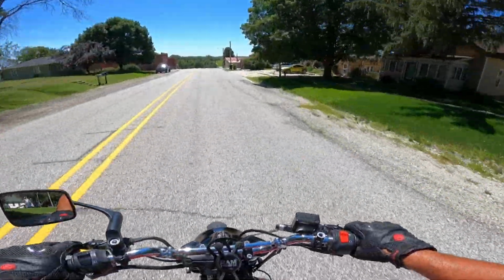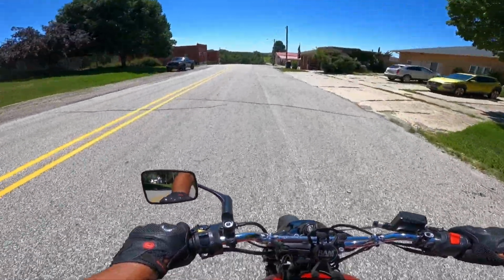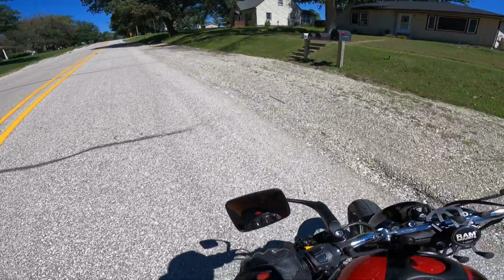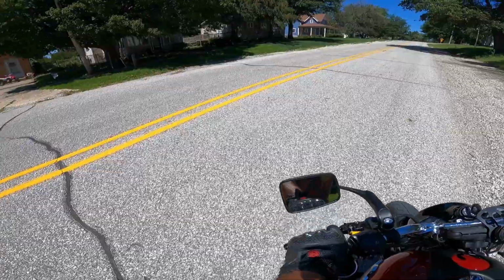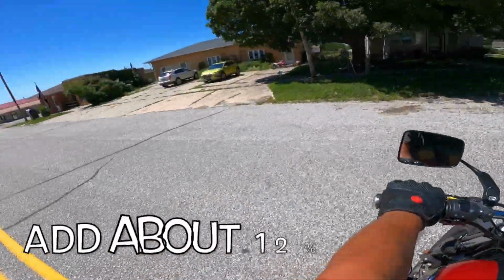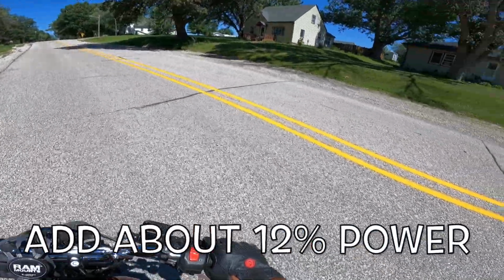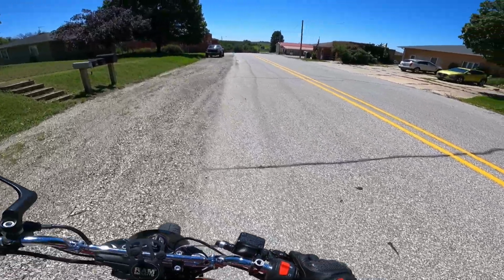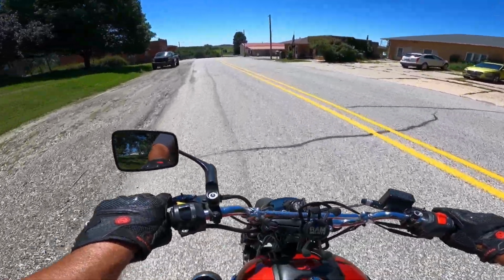This is an S&S Qualifier 2-in-1 exhaust pipe. It says race only on there, so it must be a race pipe, right? It's supposed to add about 12 horsepower to the bike. This bike's got a 55.1-inch wheelbase. It's about 1,400 millimeters.